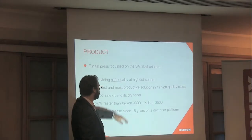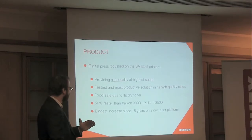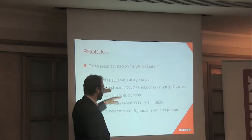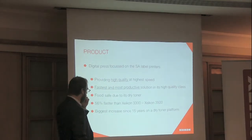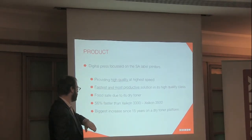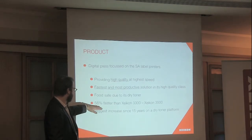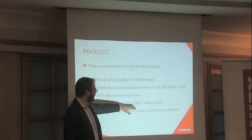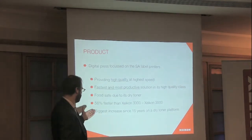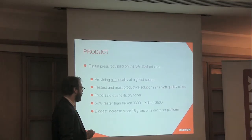The press itself provides the highest quality with the highest speed. So we don't want to be in the mediocre quality range. It is the fastest and most productive solution in its quality class. The fact that we use dry toner also makes it the most food safe technology that you can find. There are simply no components that can migrate because it's a dry process. It's more than 50% faster than the existing model, so it's not just a minor step forward. I think it's the biggest step that we've ever made in the last 15 years in the area of dry toner.